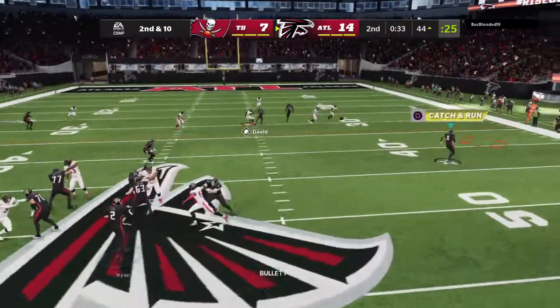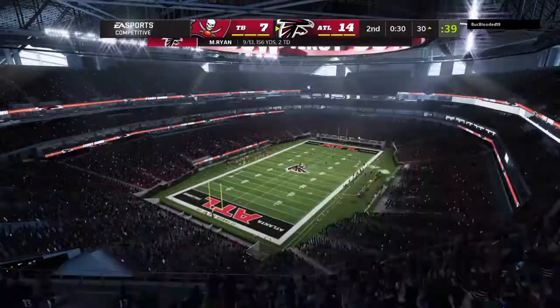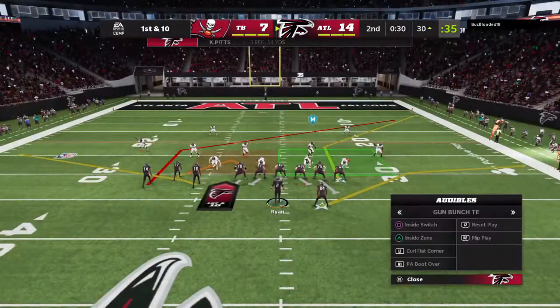Throwing again on second and 10. Ryan, he's got his pass catching tight end. That's Pitts. And he'll get this to the 30-yard line before crossing over out of bounds. So first and 10 now from the 30.